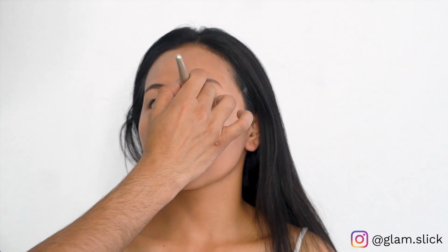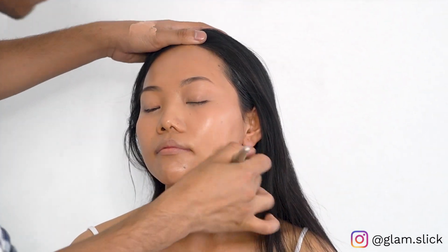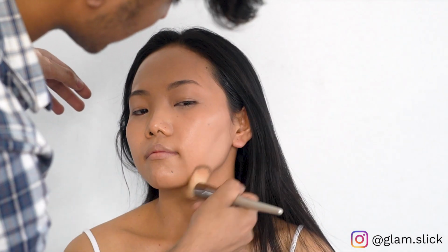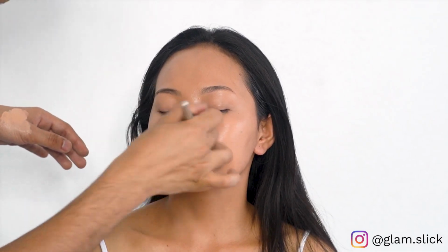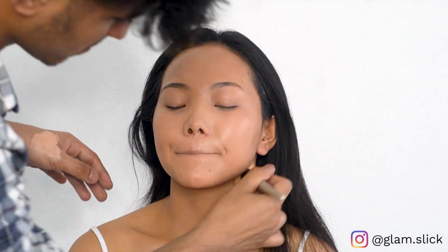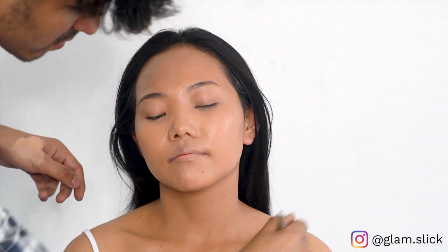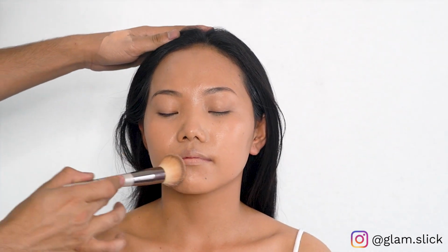imperfections. So I just use a beauty blender after I'm done with the brush, and it makes your base look really flawless. A beauty blender is something that I don't really enjoy because it takes a lot more time than a brush, and I use a brush to quickly blend everything. And after I'm done blending foundation with a brush, I use a beauty blender to make sure that everything is perfectly blended. So I use a brush first and then I go for a beauty blender.